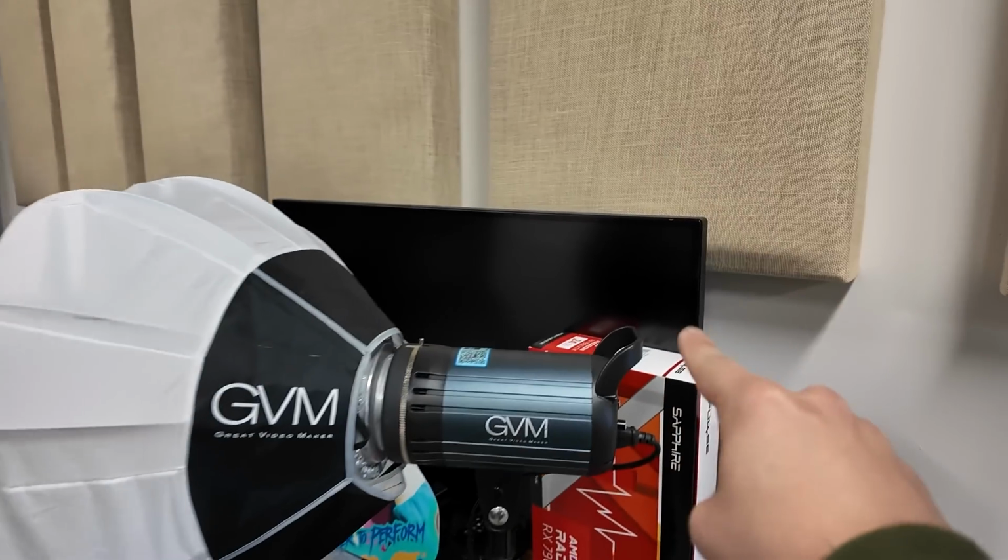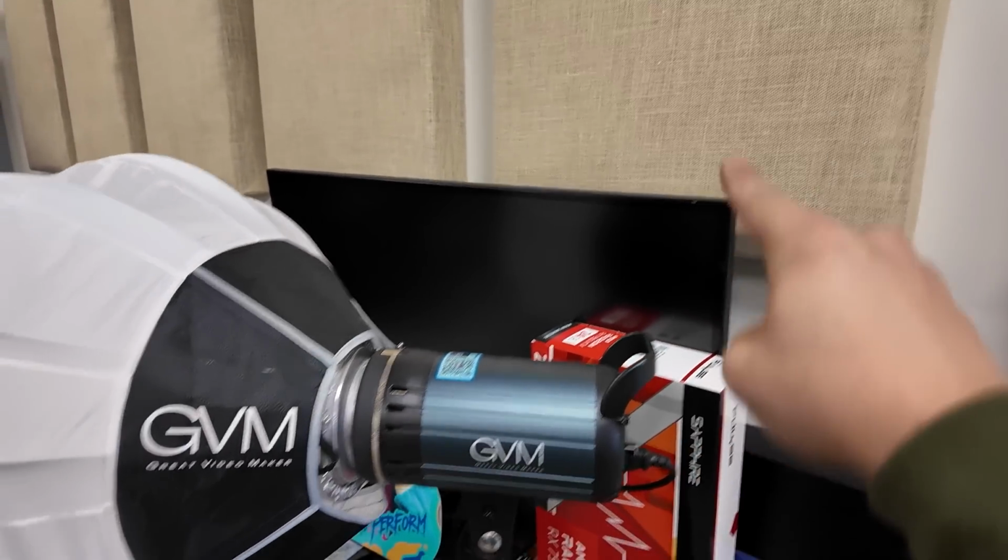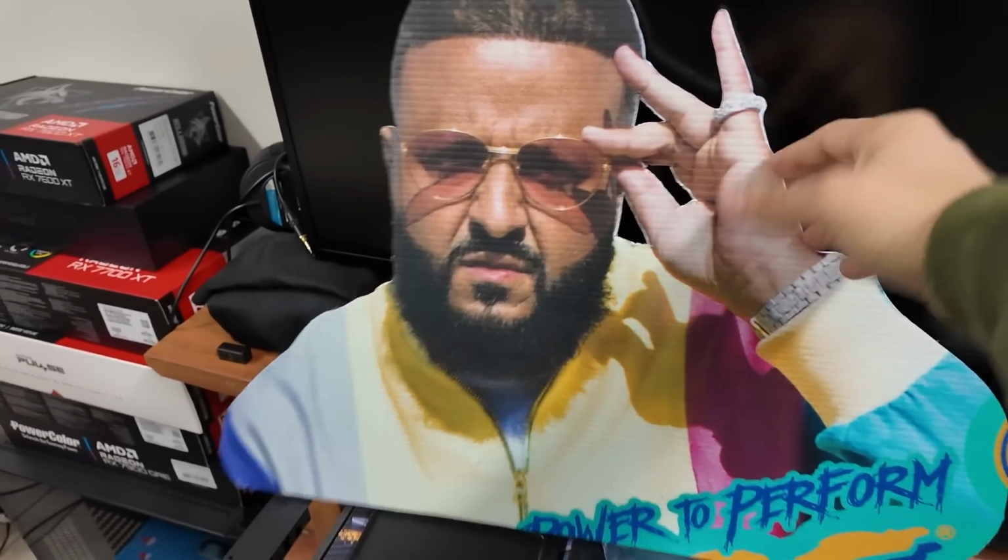Gotta get this TV. This is a monitor. This is a giant LG. I think it's a 42-inch monitor. I gotta get that back because I don't have a TV right now. And oh, DJ Khaled. Oh, God, I was so worried about you.